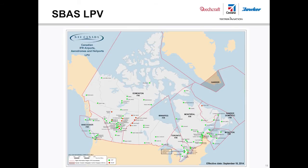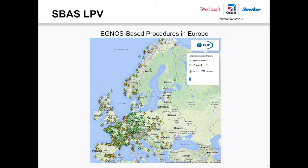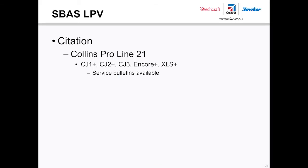Canada is covered by the United States WAAS signal as well, and you can see there a map that shows approaches that are being developed in Canada or have already been developed at a number of airports in various places in Canada. Similarly, in Europe, this map shows airports that already have LPV procedures at them. Those are denoted by the green aircraft symbols, and the yellow aircraft symbols denote airports for which LPV procedures are planned in the future. There are quite a few approaches already in Europe of this kind as well. So it's useful technology to have in its own right.